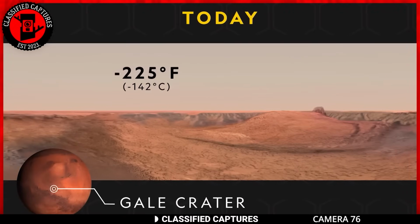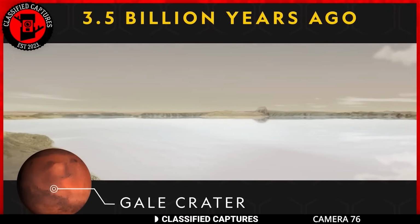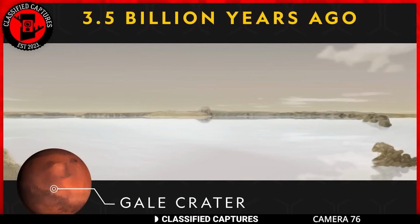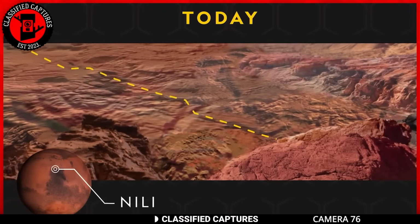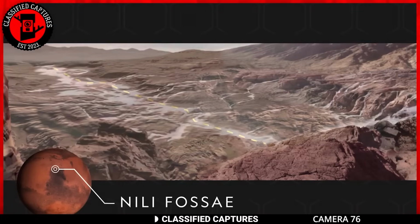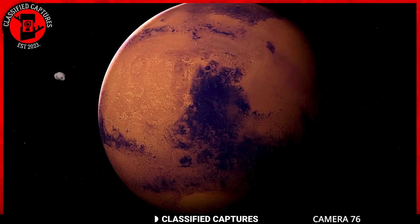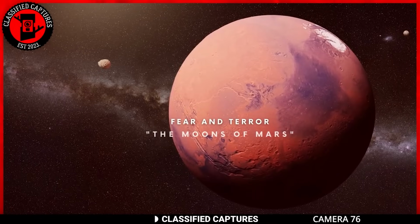Though today's Mars is a cold, dry desert, evidence suggests that it wasn't always this way. Ancient river valleys and lake beds hint at a time when water flowed freely across the surface. This discovery is huge because it opens up the possibility that Mars might have once been warm and wet enough to support life. And then there are Mars' two moons, Phobos and Deimos, which are anything but ordinary.